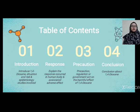So, for the contents of our presentation, we will include the introduction, response, precaution, and conclusion. For the introduction, we will introduce 1,4-dioxane, situation and risk, and epidemiology studies involved. For the response, we will explain the response occurred in the human body and associated adverse effects. For the precaution, we will introduce the precaution, regulation, or government act on the harmful effect of 1,4-dioxane, and we will conclude all about this presentation.